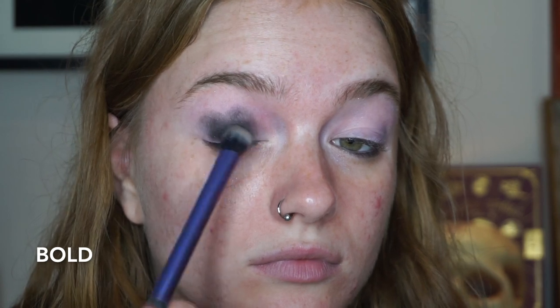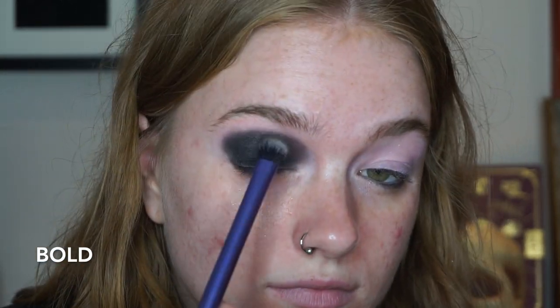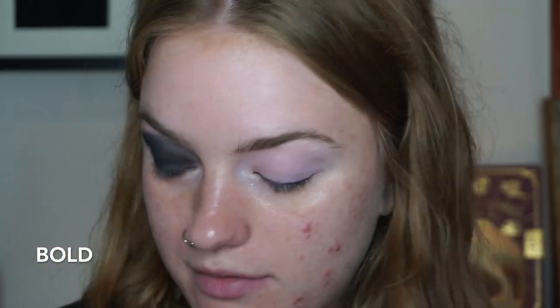The next shade is the shade Bold, which is a matte black. So happy that they have this in the palette. Again, super nice. Even if it wasn't so pigmented right away, it built up really nicely. Again, any lightness that you might see in the inner part of my eye is probably just because my eyes are a little bit drier there. I can't imagine a black matte they describe it as, because that's exactly what it is.